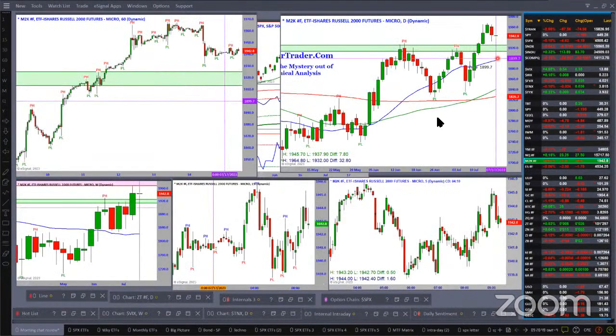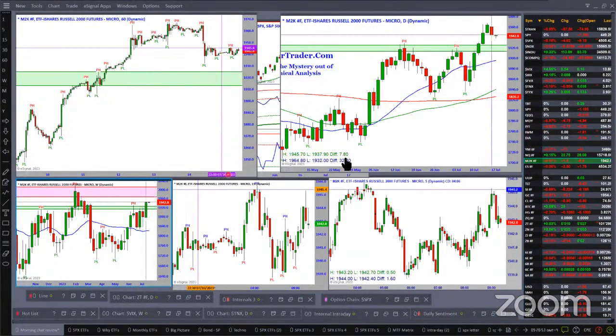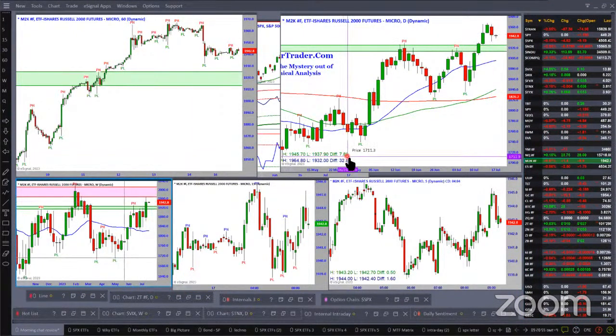Big improvement in the small caps, the Russell, that's good. So lots of good stuff. Now, when you've got lots of good stuff, it needs to follow through. Otherwise, it's a problem. And we're going to see if it follows through.